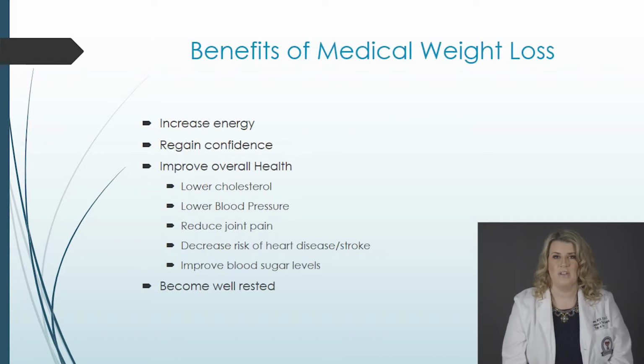There are so many benefits to our patients losing weight. One of the biggest ones is increased energy. You're just going to have energy to do things that you haven't been able to do in a really long time. You regain that self-confidence that's been lost that you thought maybe you never would have again. You also have overall improved health. Many of our patients are able to wean off of and stop completely medications they've been on for a long time, including medications for heart disease, high cholesterol, blood sugar issues, high blood pressure, and thyroid. One of the other things that we've noticed is as you lose weight, your body is more rested and you just feel like a new person.